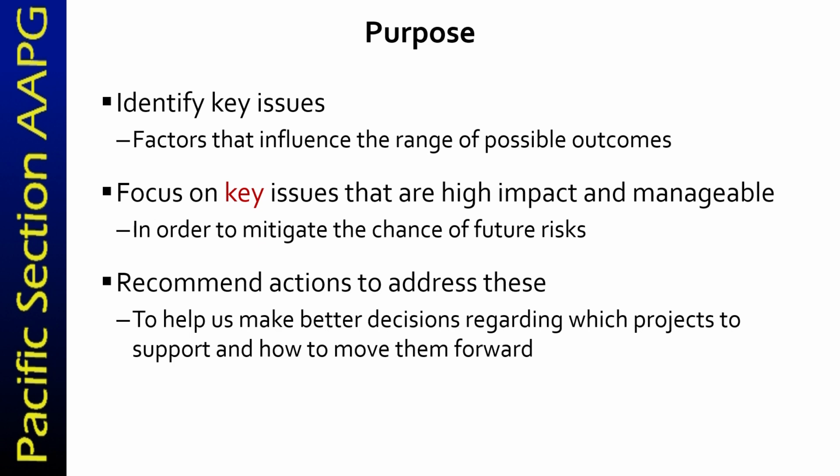This workshop was to focus on subsurface technical issues. What we did first of all is identify some of the key issues that will influence the range of possible outcomes for these subsurface CO2 injection projects. And then focus on some of the key issues that have high impact, but also are potentially manageable by those who are operating those assets. The key purpose of that, of course, is to mitigate the chance of future risks associated with that injection.